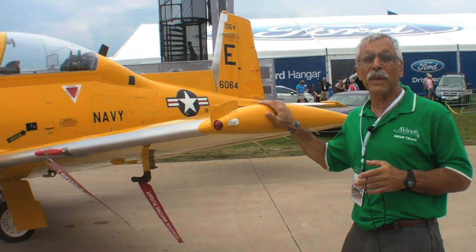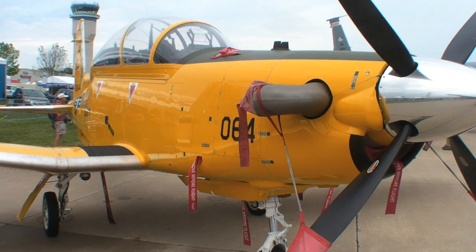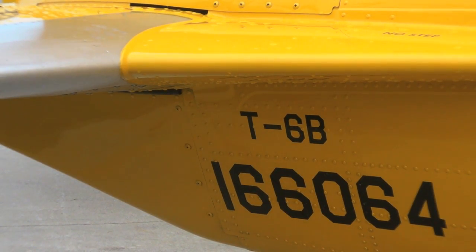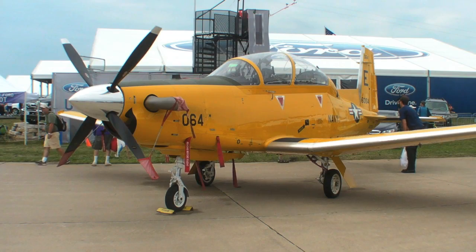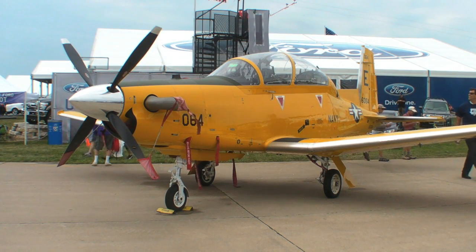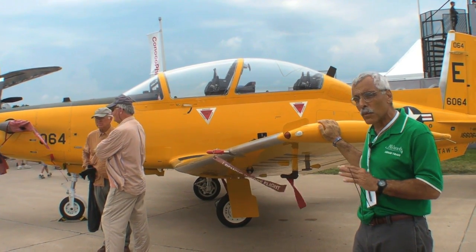This is the T6B, called the Texan 2. It's similar to the Air Force version, but the Navy version has a digital cockpit, while the T6A, which is what the Air Force mostly uses, has an analog cockpit. However, there is only about a 30% penetration of T6Bs into the fleet. They're still using T34 Mentors, which are equipped with a turbine engine, and we'll go take a look at one of those.